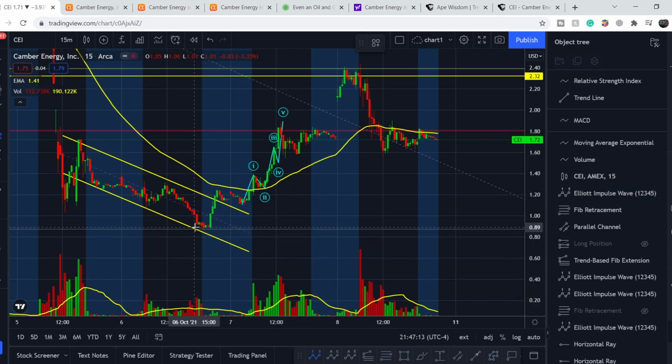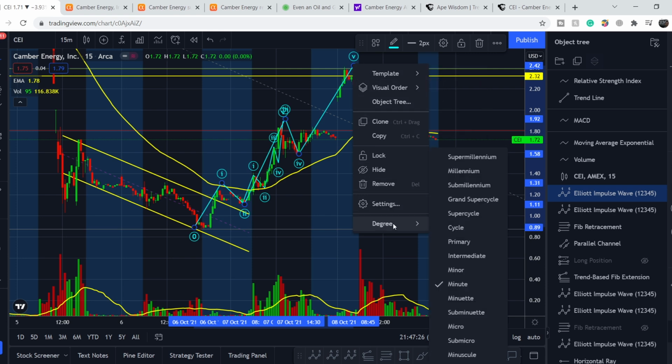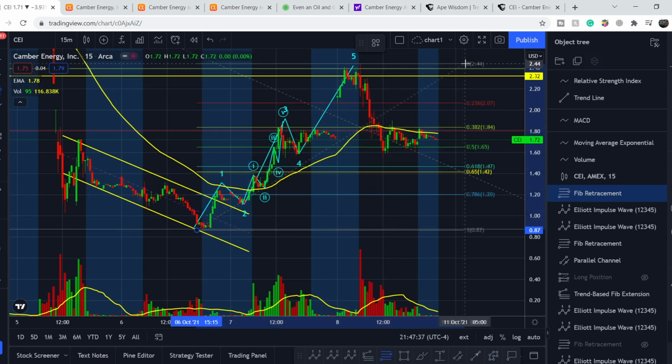And on a bigger scale, we have this breakdown. This is the third one, fourth and fifth, the top. So as you can see, we finished all 5 waves, and I have to upgrade the degree a little bit. We finished all 5 waves, and this means we have to have a retracement, and this retracement we can measure with the Fibonacci retracement tool.